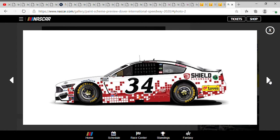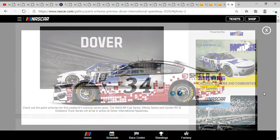Michael McDowell driving the number 34 Ally Shield Cleansers Mustang, number 34. Design is okay. Not sure about all these dots, squares, but hey, that's just how it goes. I don't really mind it, really. This is not as crazy as I see some paint schemes, so it is what it is.